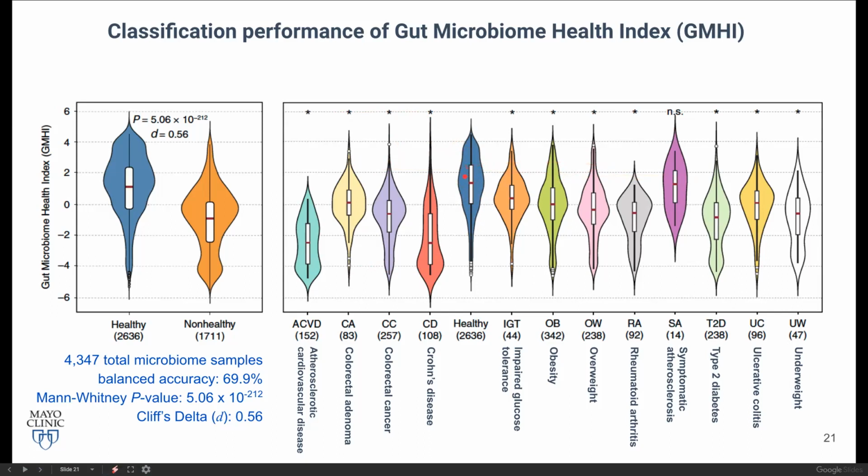But to truly appreciate and utilize GMHI, we need to consider it as a continuous variable rather than considering it as black and white absolutes. Let me explain.